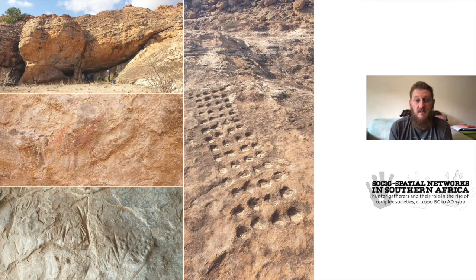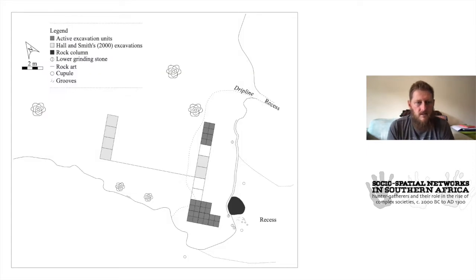But this is an interesting part of the sequence, how did that shift occur, which is something we'll be examining as well. So this is the map that we produced of the site. We produced this using an EDM. If you have a look at the squares on the ground, basically those are excavation units. Those that are light grey are Simon Hall and his team's excavation units. So they were excavated previously.